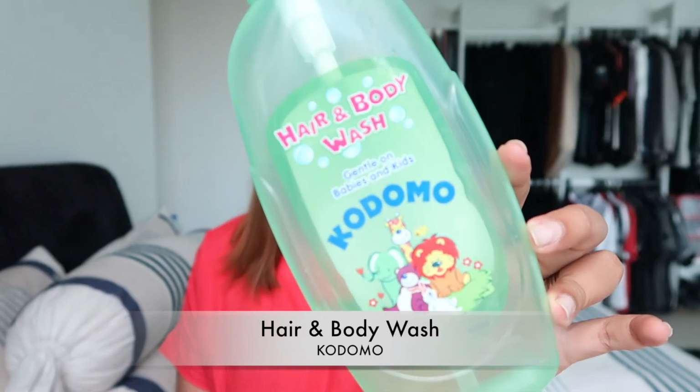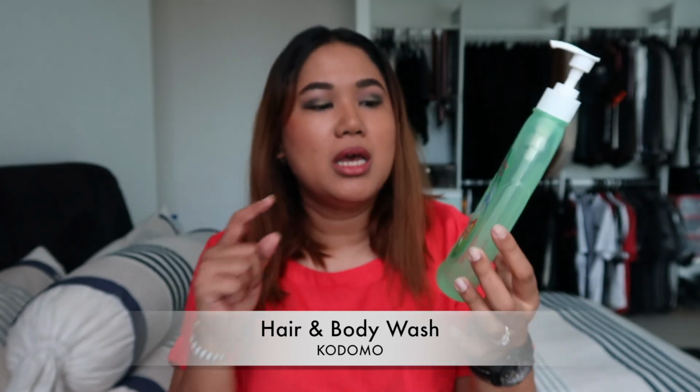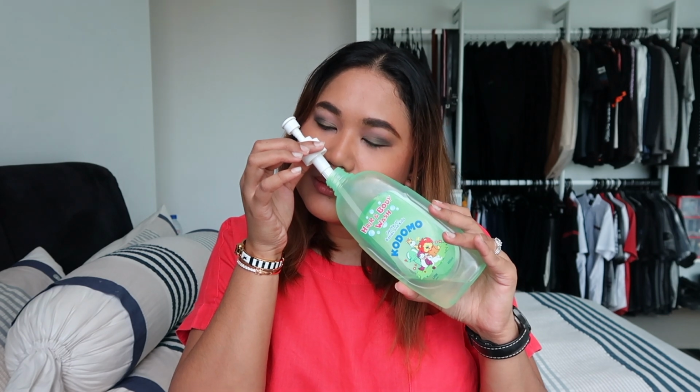I'm gonna start with this because this was probably like the first proper product we started with, which is his soap and shampoo. And when he was born, he had like a full set of hair. This is Kodomo's hair and body wash, so you use the same liquid for both shampooing the hair as well as cleaning the body. I absolutely love this because it has that really nice baby smell, which I love so much.